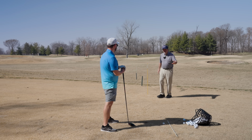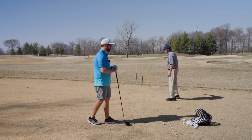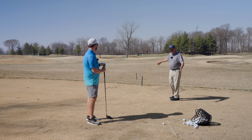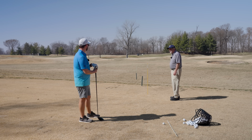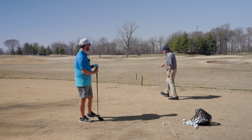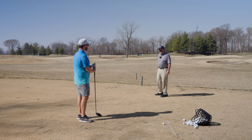Yeah. So at home, if you'll go to your practice facility, take a couple of alignment sticks. I'm just using these green stakes because I thought with the dormant zoysia they'd show up on video better. I usually use a couple of alignment sticks, and I'll put one here and another one about 10 feet, 10 yards maybe farther out there, and practice that way.